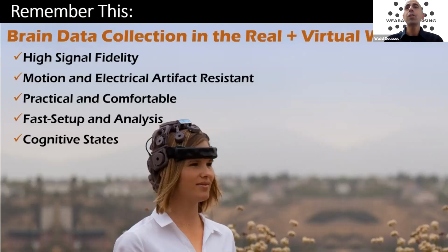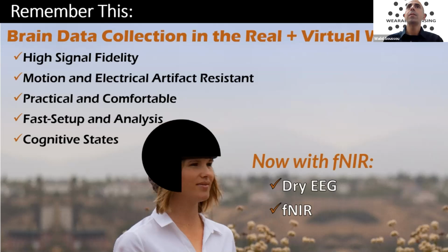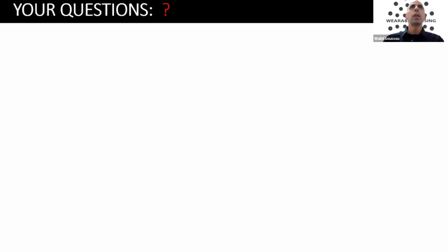So the take-home message for you guys, I hope I showed you some high signal quality for both EEG and the fNIR, some devices that are motion and electrical artifact resistant. They're really easy to set up. You'll have to trust me for now on comfort, but please try us out. Come and have a sample or arrange a trial for you. We talked briefly about cognitive states, but all of this can be done for both EEG and fNIR in a real world or virtual world.